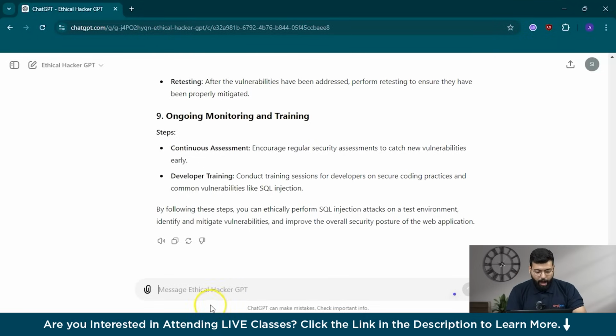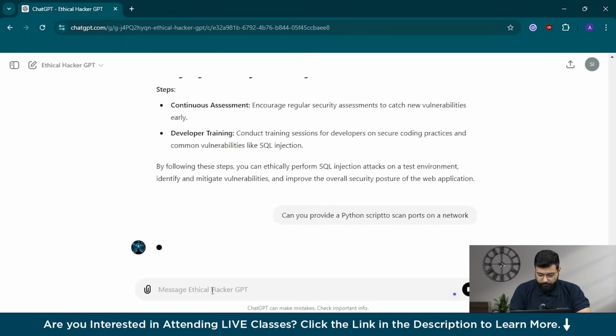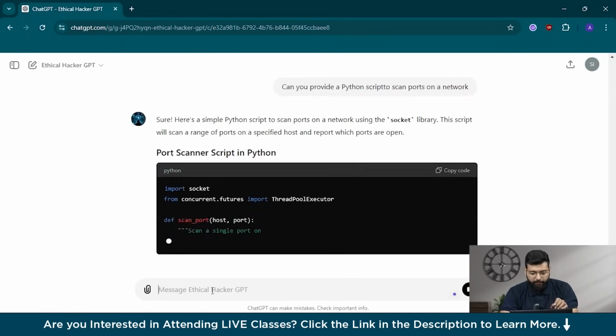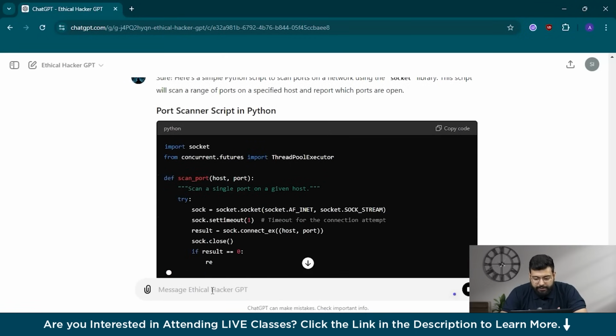So here you could see how he responds to this. We'll ask him, can you provide a Python script to scan open ports on a network? So let's see what he provides. Provide a Python script, and that too to scan ports on a network. Scanning open ports on a network is a fundamental step in identifying potential vulnerabilities, and a Python script can automate this process, making it easier to regularly check for open ports and secure them.